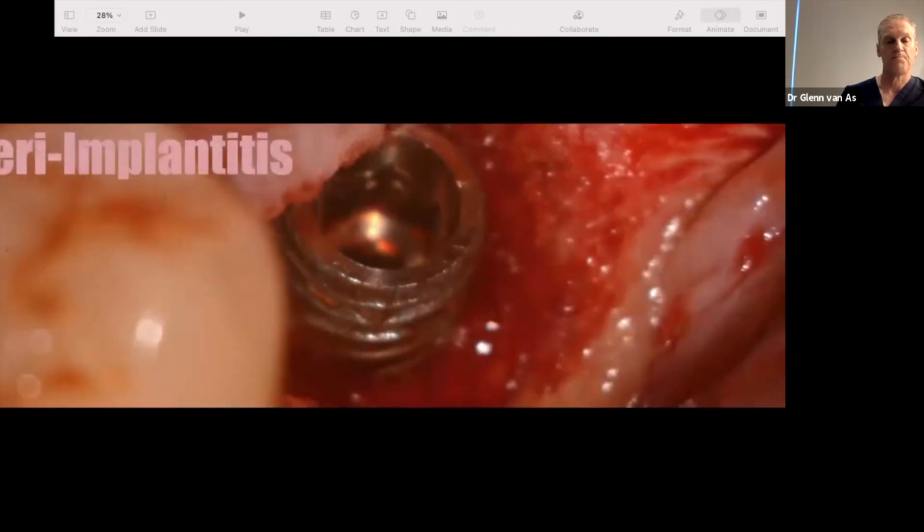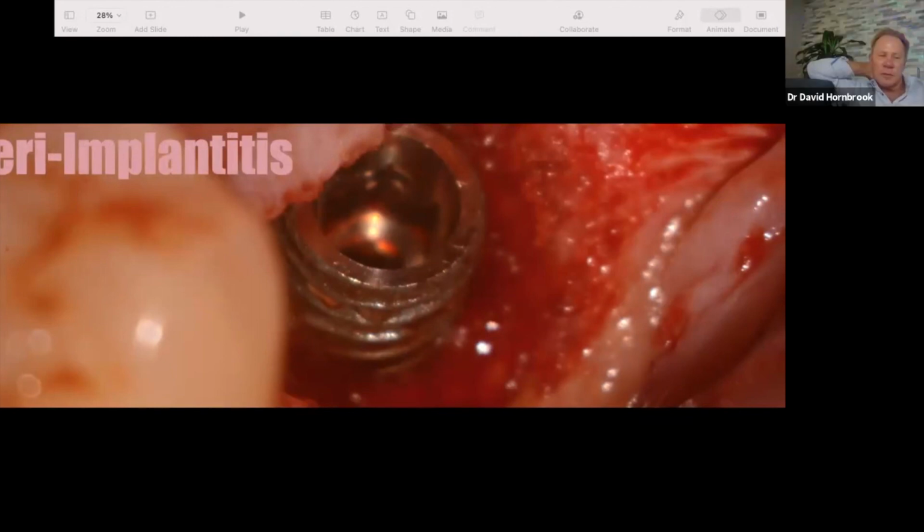So in the last 10, 15 minutes, I'd just like to cover a little bit on peri-implantitis. And I want to go through this and just explain what.